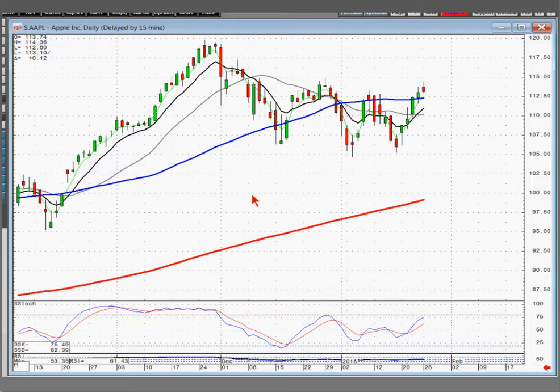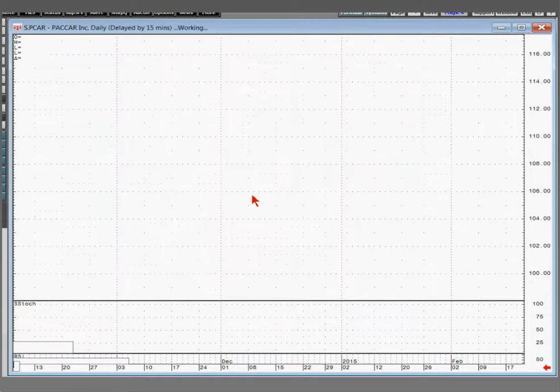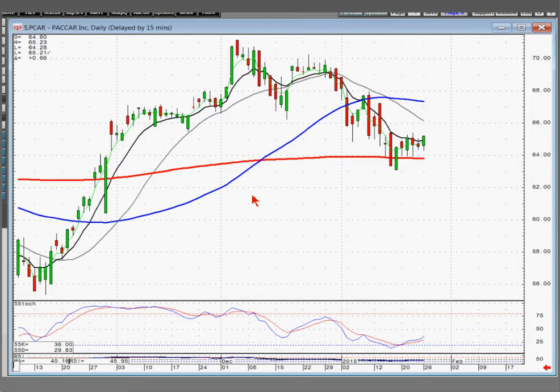PCAR, a left-right combo. Almost. It doesn't look like it was quite a bullish engulfing signal over here, but it does still look like a nice chart with a little morning star signal. But if this was a left-right combo, this would have been a bullish engulfing signal.